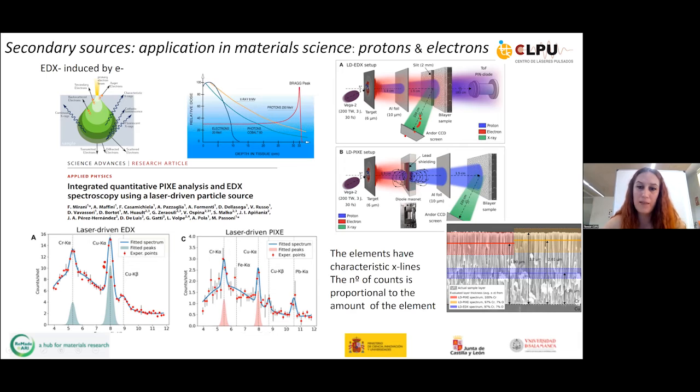Both techniques are considered non-destructive, and here I have two experimental setups at CLPU as examples. Example A is the EDX, and example B is the PIXE. In the first one, VEGA-2 arrives at the target, creates the plasma in the TNSA regime, and accelerates the electrons, the protons and the ions. This aluminum foil is just here to avoid debris deposition.